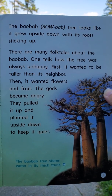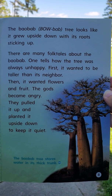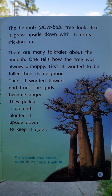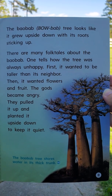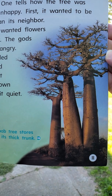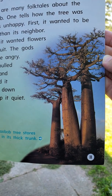The baobab tree looks like it grew upside down with its roots sticking up. There are many folk tales about the baobab. One tells how the tree was always unhappy. First, it wanted to be taller than its neighbor. Then, it wanted flowers and fruit. The gods became angry. They pulled it up and planted it upside down to keep it quiet. You guys see how it looks like roots? The baobab tree stores water in its thick trunk.